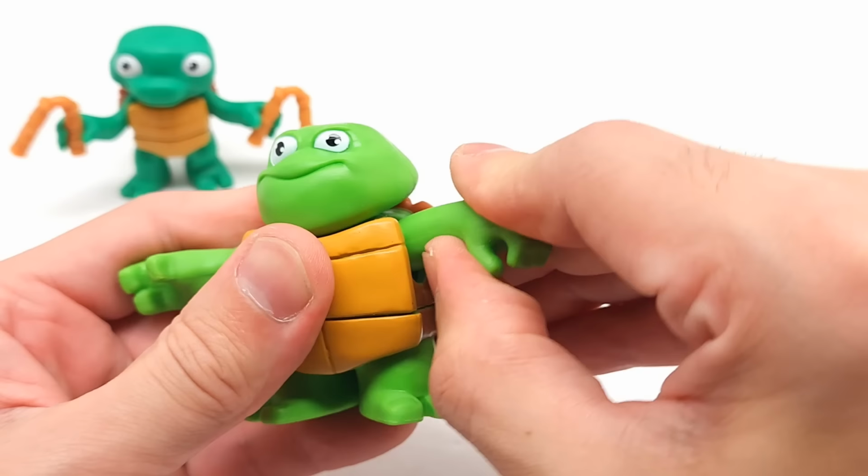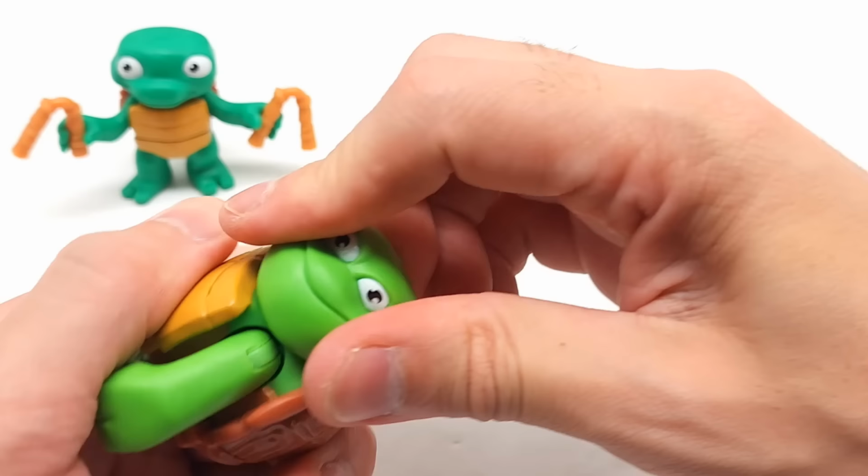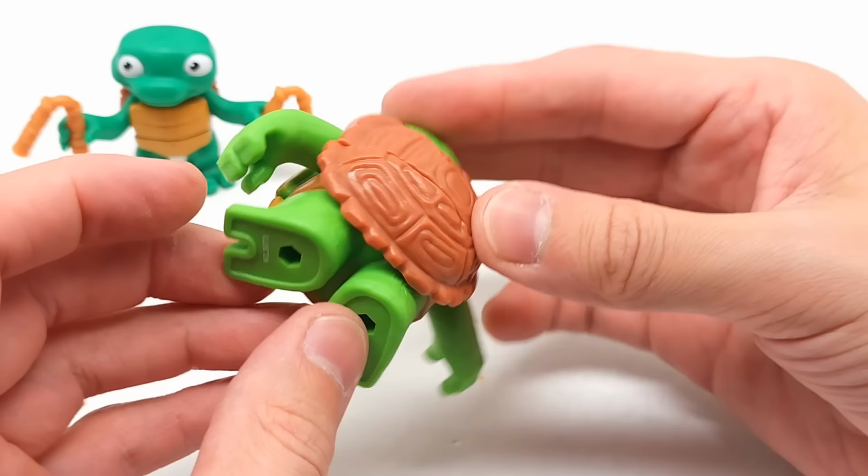There we are. I like how this kind of goes down to make room for his jaw and his chin. His head only moves ever so slightly back and forth, but his head does turn all the way around. There we are. And look at his toes.